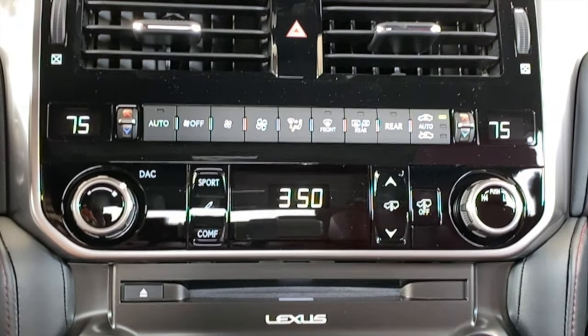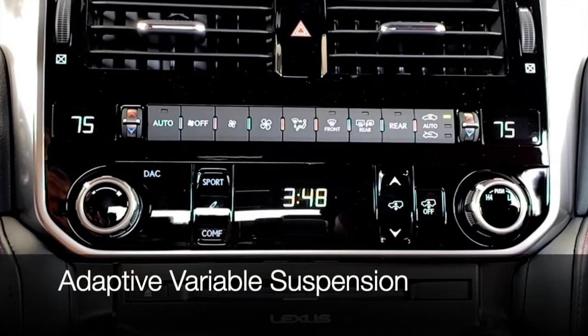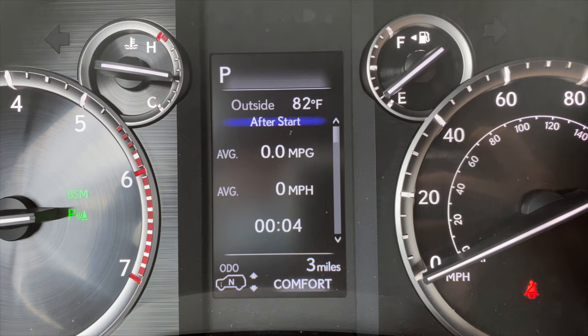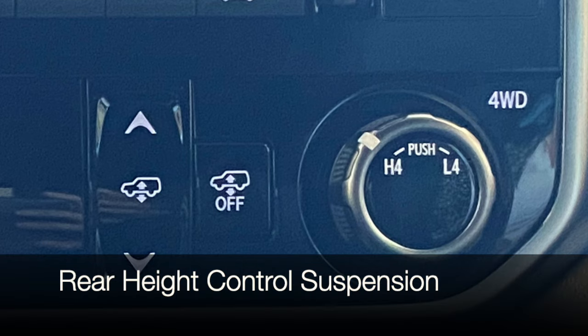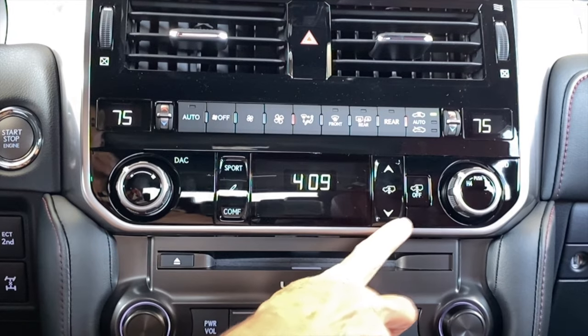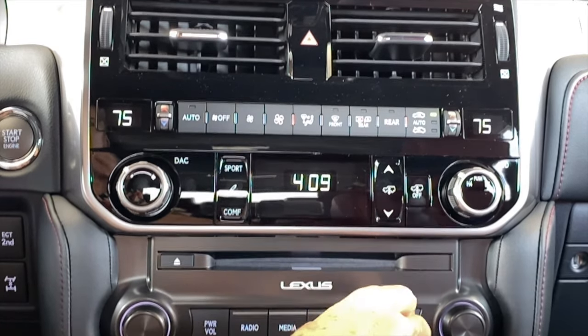Once you're in four low, you'll see four low light up on the dash. You'll see vehicle stability control off, and because we turned downhill assist control on, you'll see that icon in green. The luxury sport package adds adaptive variable suspension with comfort, normal, and sport adjustments. This package also includes the available rear height control air suspension. Rear height control air suspension can be turned off or on here.